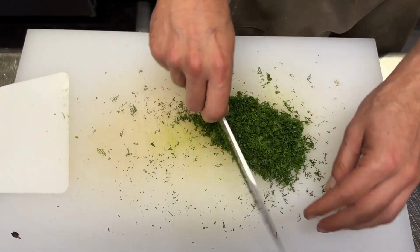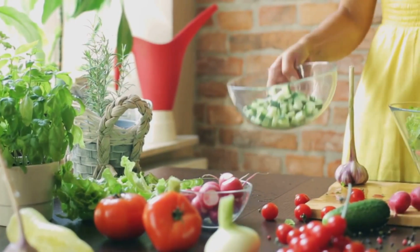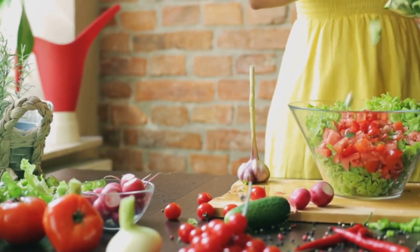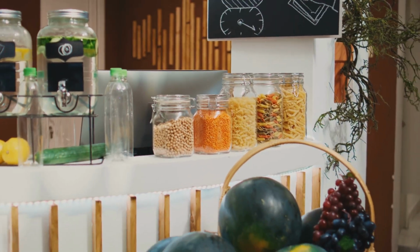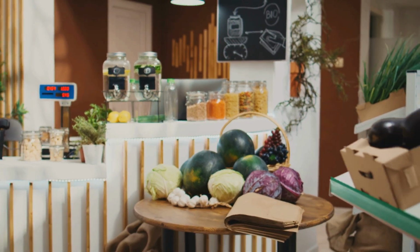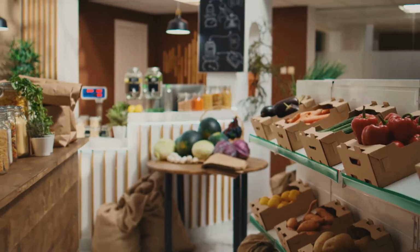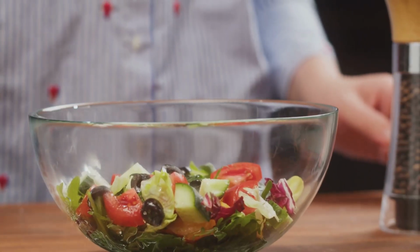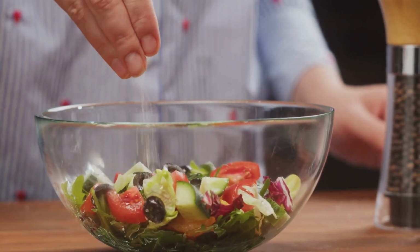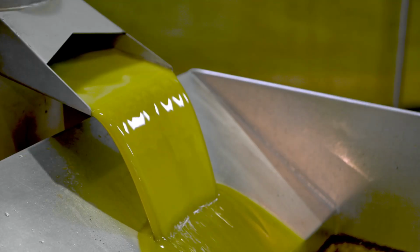Once you have your herbs ready, carefully washed and dried, you're one step closer to creating amazing homemade salad dressings. Fresh herbs are the heart of many delicious dressings, but to truly make them shine, you'll need a few other essential ingredients. So, you'll need a few pantry staples. Having these items on hand will make it easier to create a wide variety of dressings. First, extra virgin olive oil. Look for a good quality oil with a fruity flavor.